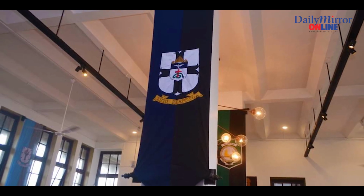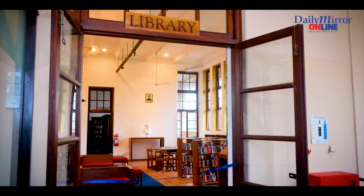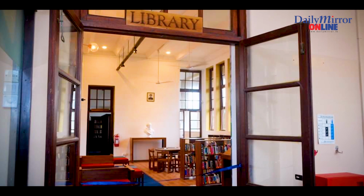Even at our inception in Mutwal in 1851, one of the first buildings to be put up was the library building, which provided space for not just a library but also a reading room. Over the years, the library has shifted in location due to the needs of the school, and we have finally found a home for it here on the upper floor of what is known as the old science laboratory.